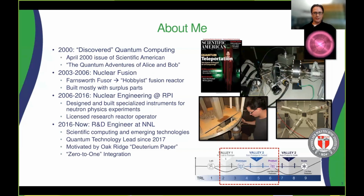All right, so about me. The first fun fact of personal trivia is that in the year 2000 was when I first discovered quantum computing. For those keeping score, I was in the 7th grade at the time. I had picked up an issue of Scientific American, and it was about quantum teleportation, as you can see from the cover picture here. But what caught my eye was actually this kind of silly comic that was embedded in the article. It was called The Quantum Adventures of Alice and Bob. It was all about teleportation and how you could teleport quantum information across the galaxy, and then come up with a better analysis than your competitor that only had classical communications. So I kind of left that alone for a while.